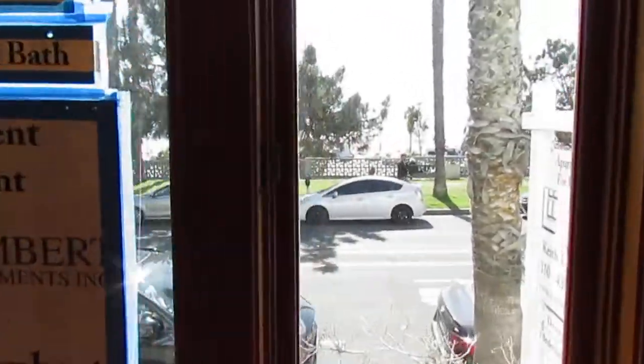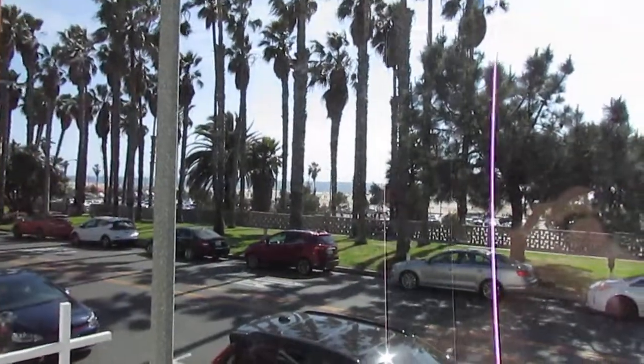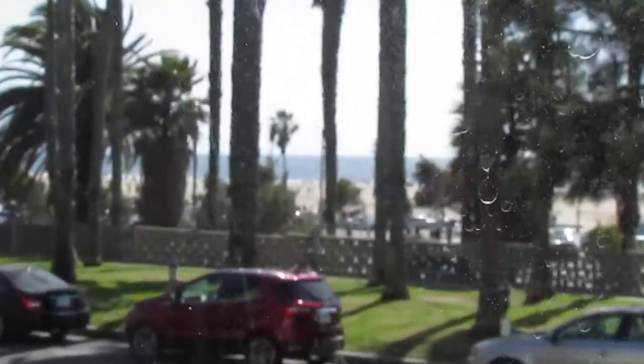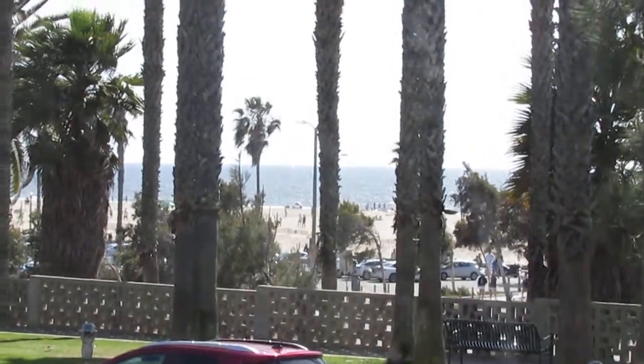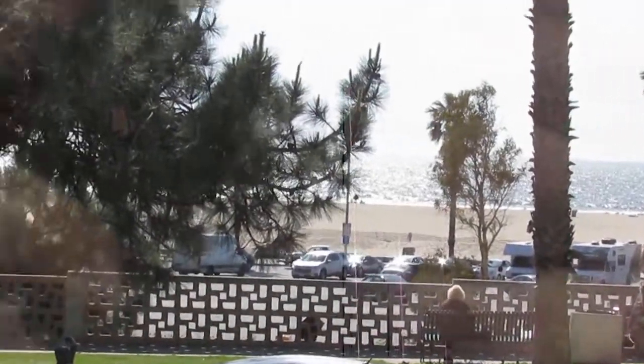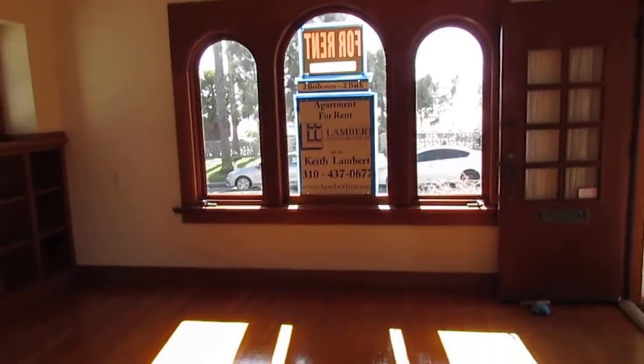And this apartment has direct ocean views. You can see lots of people right on the beach right there. Sailboats going by. And that's the front windows that you get to enjoy when you're in this apartment.